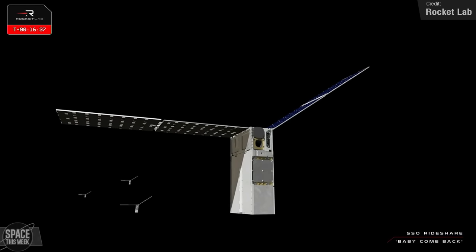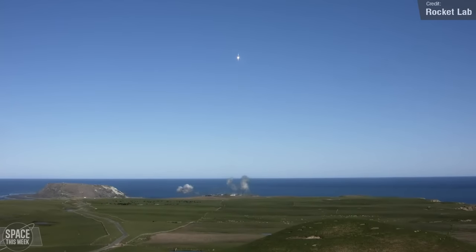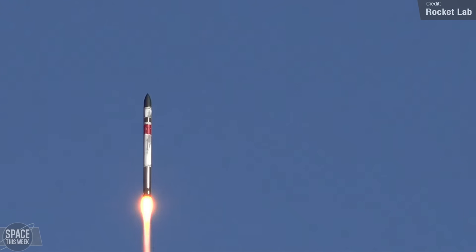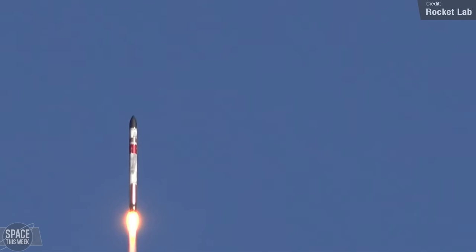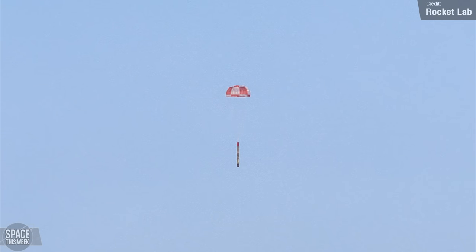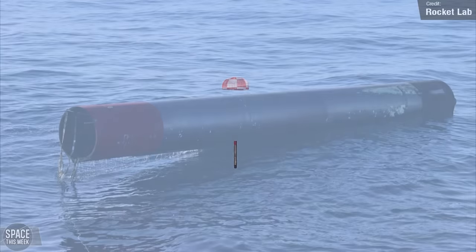But enough of the payloads, take a look at the Electron itself. At first glance it seems fairly normal, but take note of that red band there. This indicates that the first stage for this rocket is slated to be recovered via parachute, something that we've not seen in quite some time. So, how did it go? Well, the booster successfully deployed its parachute and then successfully splashed down in the ocean.